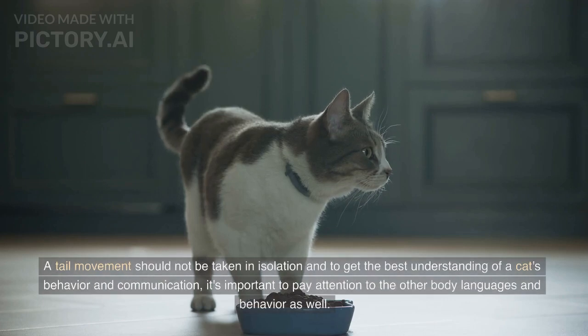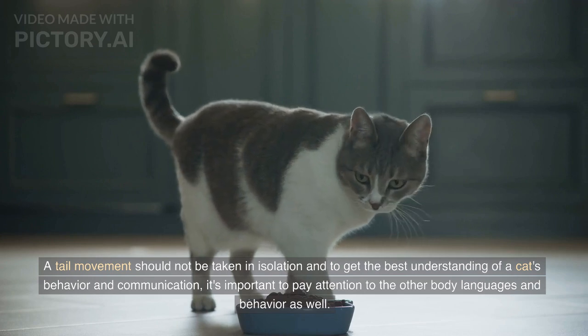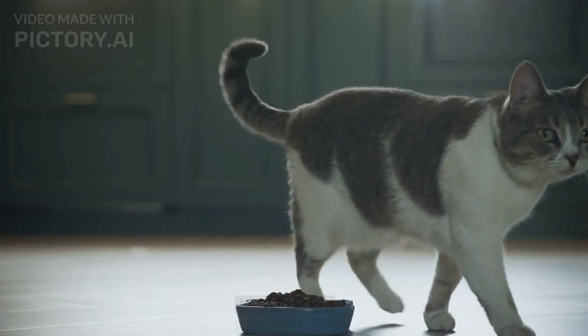A tail movement should not be taken in isolation, and to get the best understanding of a cat's behavior and communication, it's important to pay attention to the other body languages and behavior as well.